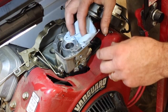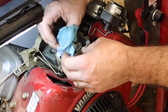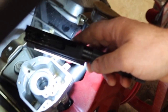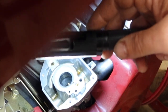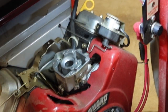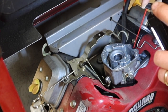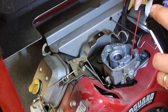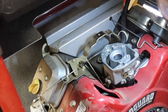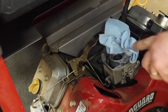It all wick up out of there. Let's see what we're starting with here. Yeah, I can see there's still a lot of dirt down inside there. I'm gonna spray some cleaner, keep sopping it up. This is a four-stroke engine, so this carb cleaner, it'll actually run on that if it had to, so I'm not concerned about that. I'm gonna keep spraying and sopping while we're at it.